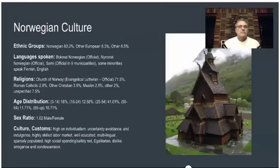Of the ethnic groups in Norway, 83.2% are ethnic Norwegian, 8.3% other European, and 8.5% other ethnic groups. The languages spoken officially are Bokmål Norwegian, Norsk Norwegian, Sami, which is official in 9 municipalities, and some minorities speak Finnish and English. Of the religions in Norway, the official religion is the Church of Norway, which is an evangelical Lutheran denomination, of which 71.5% of Norwegians practice.